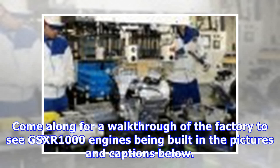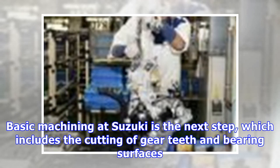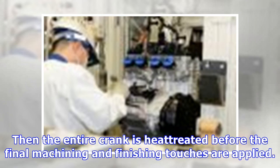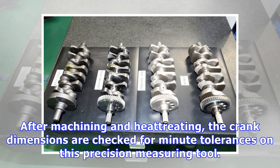The GSX-R 1000's forged steel crankshafts arrive in rough condition, as seen on the far left. Basic machining at Suzuki is the next step, which includes the cutting of gear teeth and bearing surfaces. Then the entire crank is heat-treated before the final machining and finishing touches are applied. Seen on the right is the production-ready piece, ready for installation in its engine block.